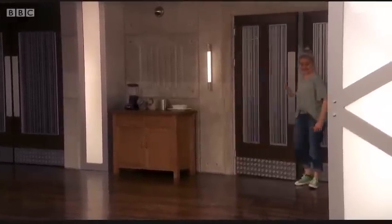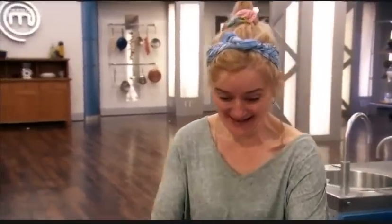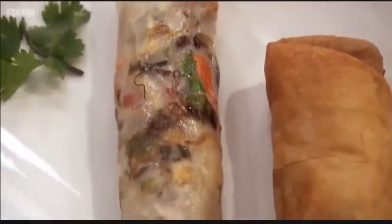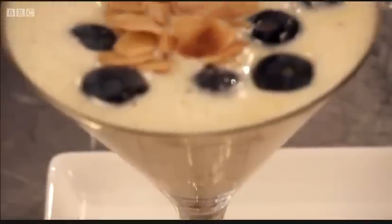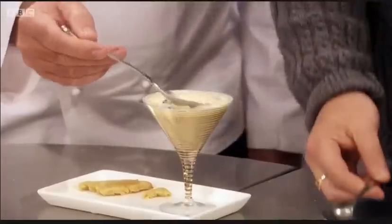Finally, it's actor Sophie Thompson. Yesterday, she showed skill and creativity. I like your rolls. Brilliant. Except for one dish that refused to set. That's a lovely malty white chocolate sweet drink. It would have made an even better dessert. Yeah.